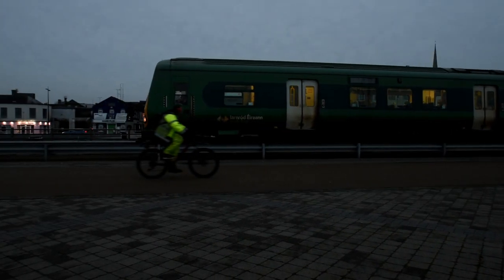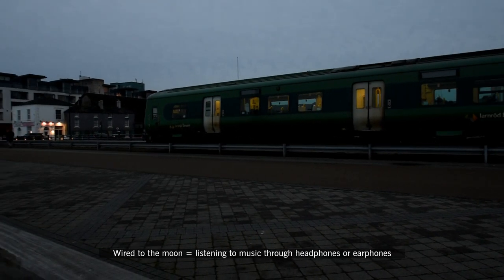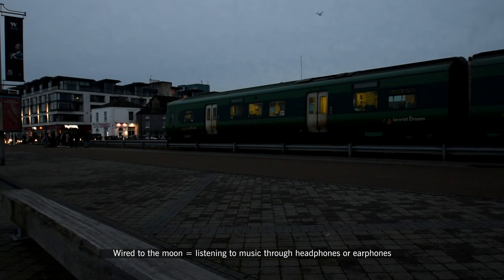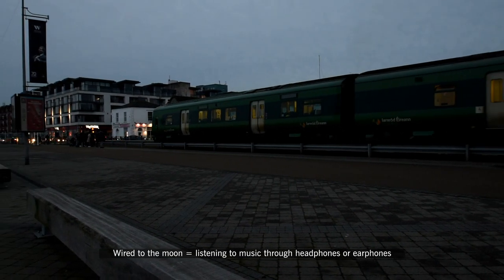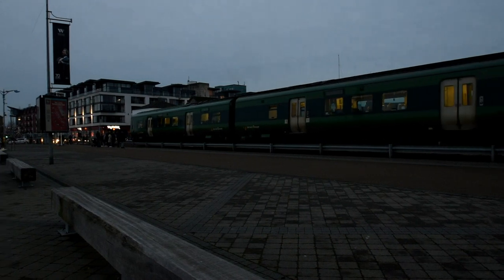There's a reason the trains don't go any faster than walking speed through the quay, and that is in case someone who is wired to the moon, not paying much attention to what's around them, walks out onto the track in front of the train, in which case the train usually takes several metres to stop, even from walking speed.